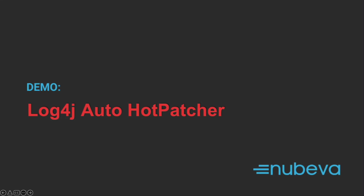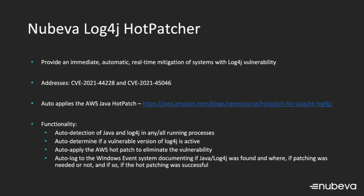In this video, we'll be demonstrating Nubeva's Auto Log4j Hotpatcher that accompanies our ransomware reversal software release. This utility leverages the Hotpatch from the Amazon Corretto team. It addresses the CVE-2021-44228 and 45046 remote code execution vulnerabilities in Log4j without restarting the Java processes. This utility makes finding and patching these vulnerabilities trivial and ensures any new applications launched are also hot-patched.